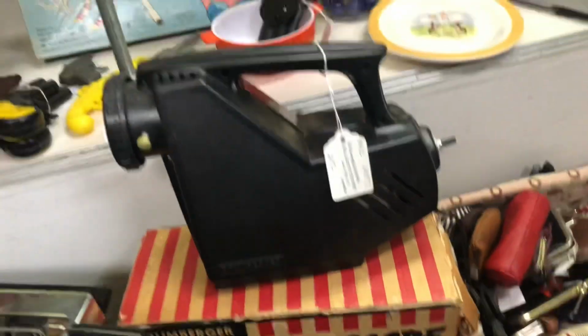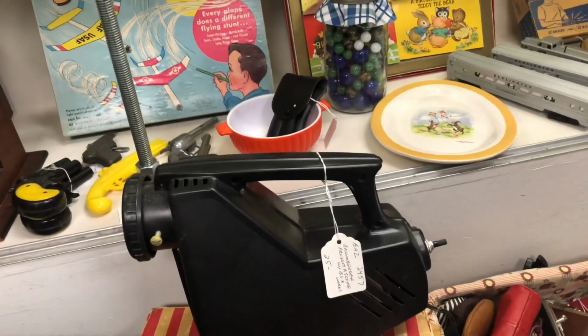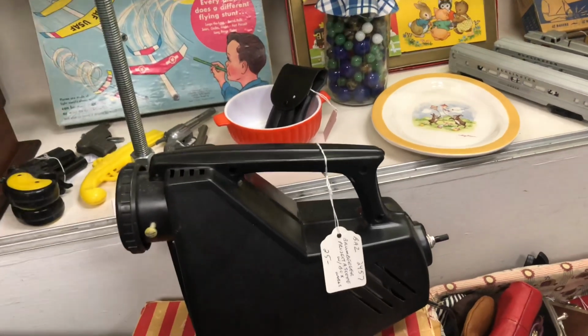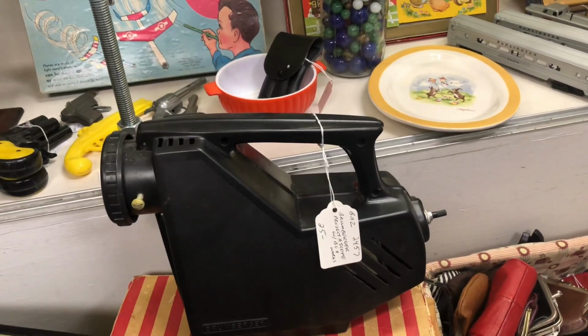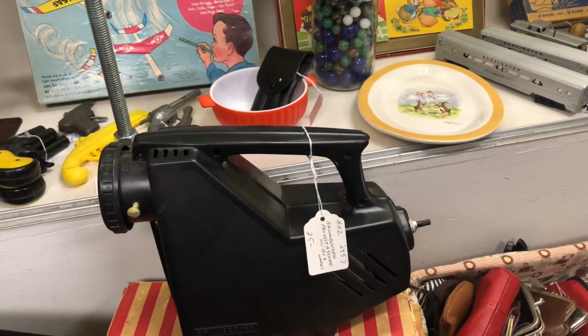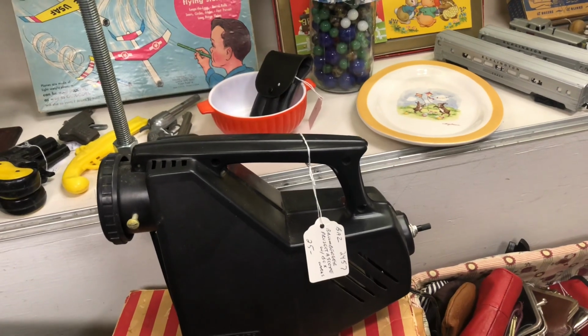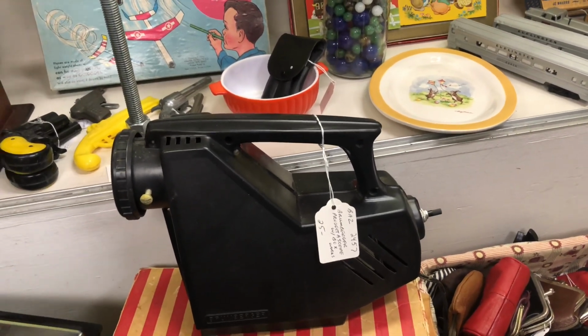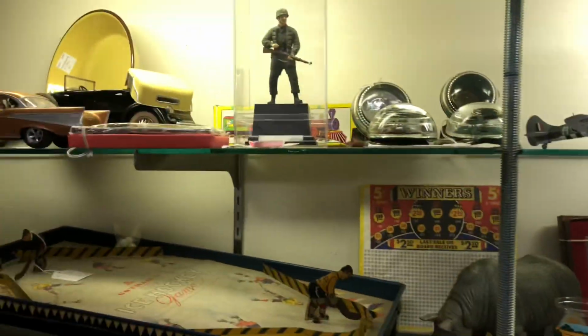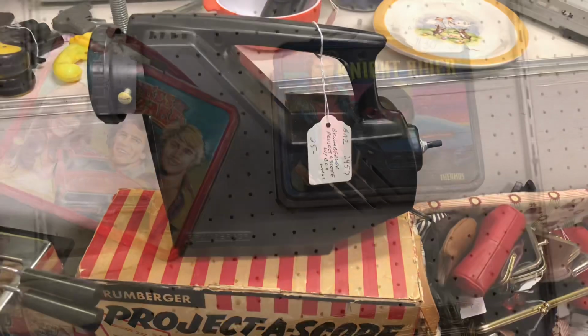I've been trying to set up my 8mm reel-to-reel projectors. I watched not too long ago. I have Kung Fu on 8mm. I'd like to get more films. I also have the Bride of Chucky trailer. But yeah, that's pretty cool. I wonder if that works. I might have to try to plug that in.